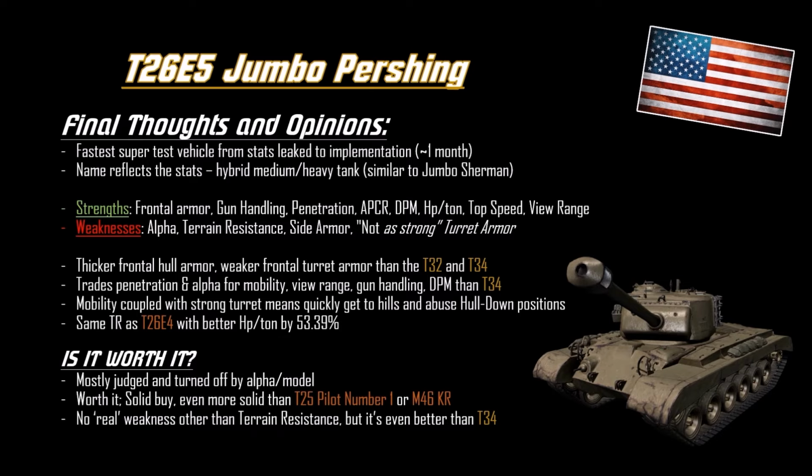Trust me, it is worth it because the armor is relatively very solid. And it has a lot of penetration for a premium tank with the DPM. So the penetration means you don't have to use gold ammo. You just normally hit the weak spot. And the dispersion of this vehicle is pretty good. So it's a solid buy, a very solid buy, even more than the Pilot number 1 T25 or the Pan KR, in my honest opinion. And there's no real weakness for this vehicle other than the terrain resistance, but still even better than the T34.